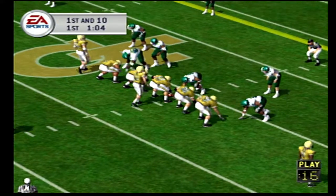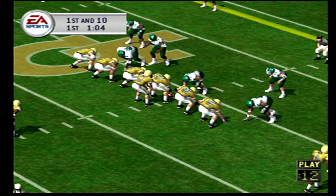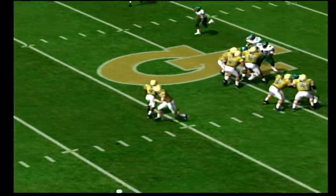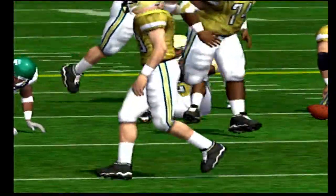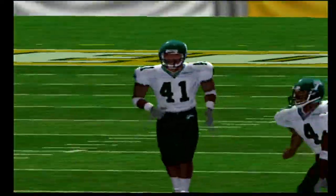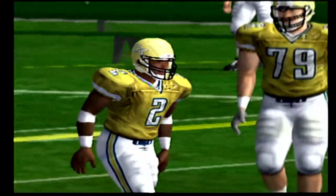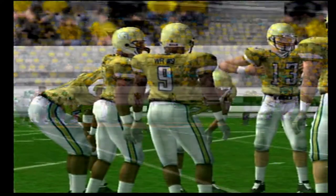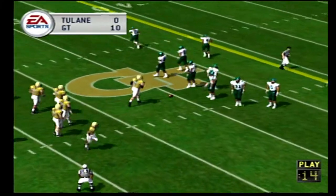Georgia Tech comes to the line with three wide. Number 41 with a takedown at midfield. A one-yard gain by the halfback. Second and 9 coming up here. Ball right around midfield.